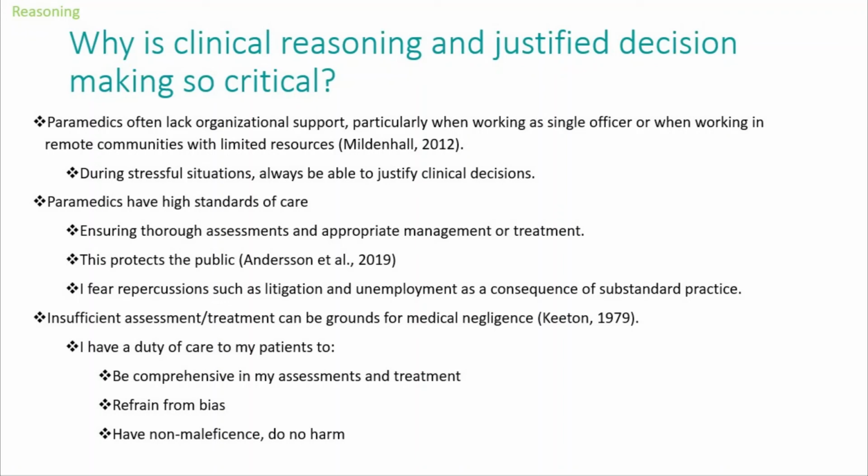The nature of the work which paramedics carry out is often clinically difficult and occasionally unsafe, so it is therefore important that as paramedics, we are appropriately skilled, competent, and thorough. Personally, I fear repercussions such as litigation and unemployment as a consequence for substandard practice. The principle of non-maleficence is also applicable here. In other words, do no harm. Insufficient assessments can be grounds for medical negligence. As a future paramedic, I have a duty of care to my patients to be comprehensive in my assessments and refrain from letting bias dictate management of a patient.